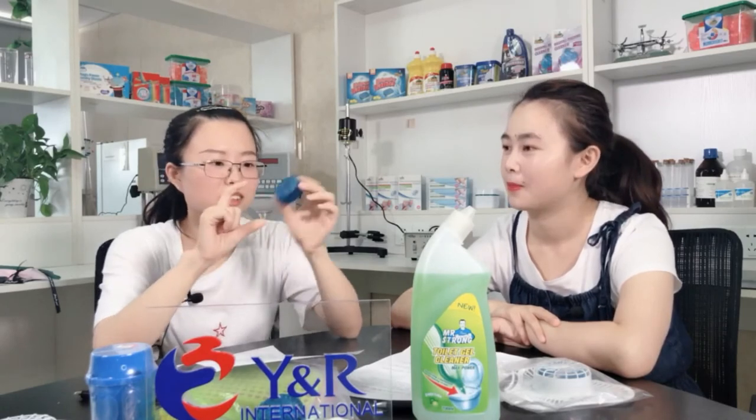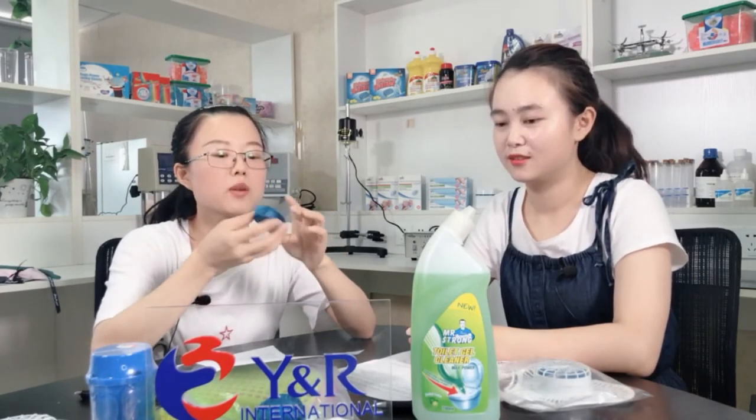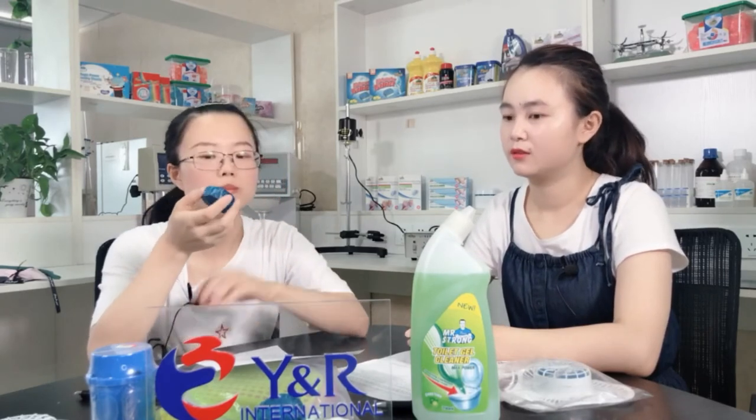This is a small one, but it is 50 grams. They are individually wrapped by PVA film. PVA, yeah, it is water soluble. Okay, 100% biodegradable. We can also make this blue one, right? Yes, but we can also do different colors, like I see in the market. You can do the purple one, green one, white one. And we can also do different grams, like 120 grams.